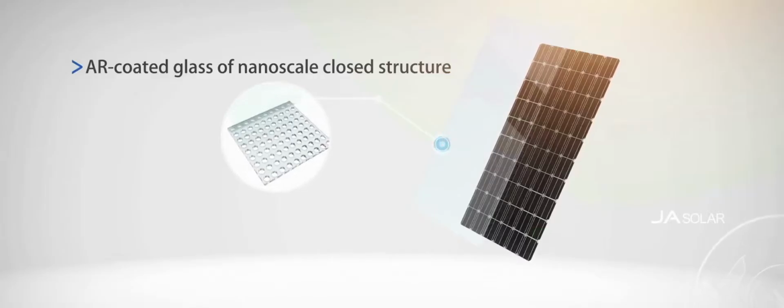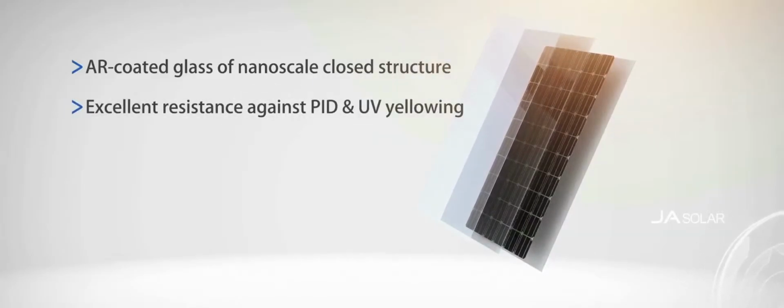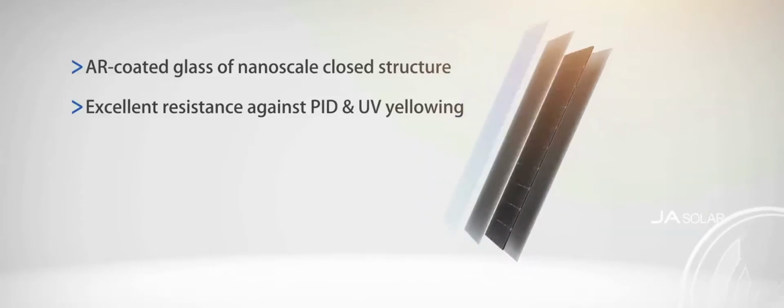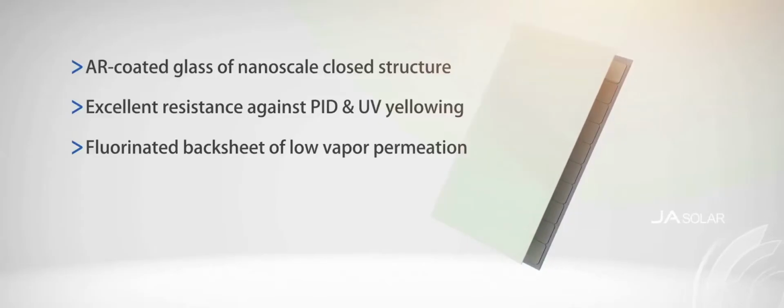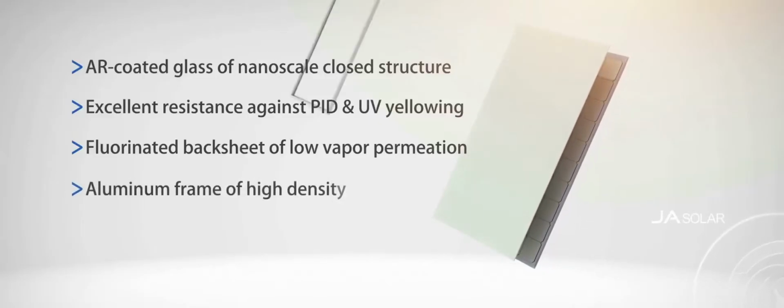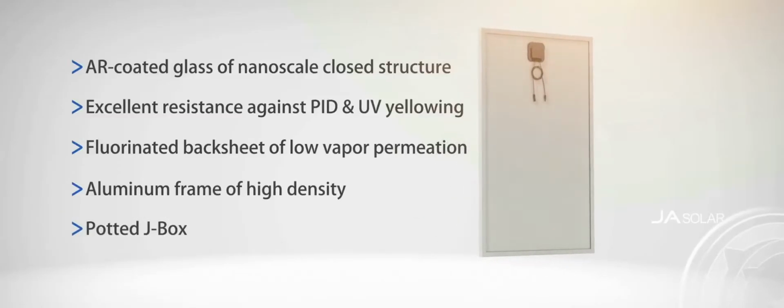AR-coated glass of nanoscale closed structure. Excellent resistance against PID and UV yellowing. Fluorinated backsheet of low vapor permeation. Aluminum frame of high density. Potted J-box.